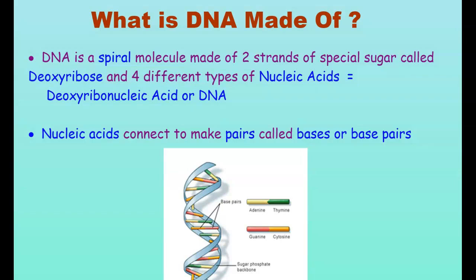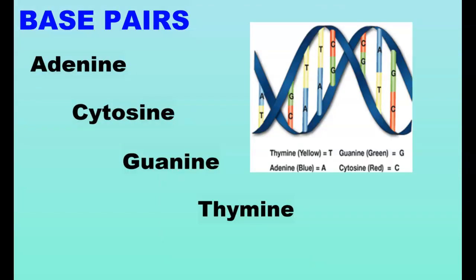They're often called base pairs because they pair one to another. In our model, we see the yellow pairing with green and the red pairing with the orange. Let's take a closer look at the base pairs. There's four choices: adenine, cytosine, guanine, and thymine. What makes these so important is that the order of the base pairs is what determines the protein that is created by that DNA code or gene. Simply changing the order of the base pairs could change the nature of the gene. A simple example could be changing the color of someone's hair or eyes.